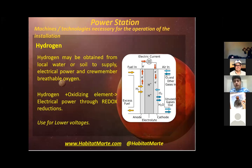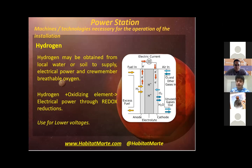Finally, one of the electrical power sources that I am considering in order to work on Mars is hydrogen cell development. This can be used and obtained from local water or soil to supply electrical power and breathable oxygen. In this case, I am not considering high voltage energy for this kind of power. This will be obtained for lower voltage applications, such as charging electronics or other devices that need lower voltages.